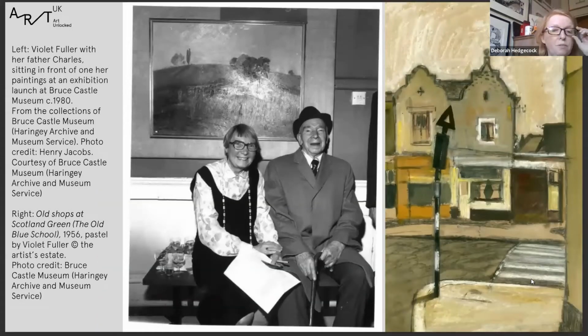And here she is with her father on the left-hand side, much later in her art career, about 1980, portraying some other of her paintings that are not in our collection, but at Bruce Castle. And on the right is another local view that she drew in pastels of Tottenham High Road. Next slide, please.